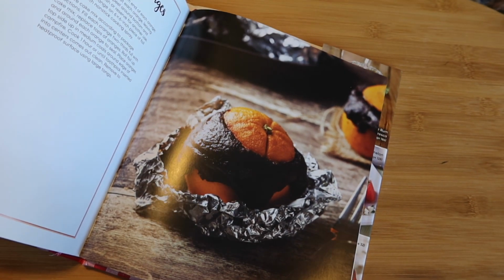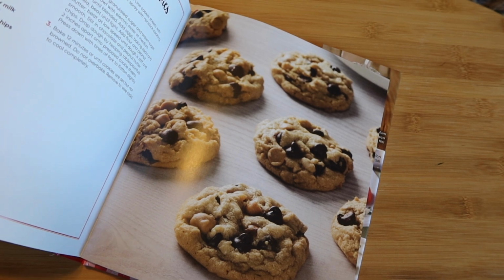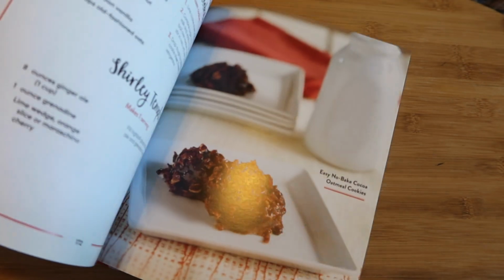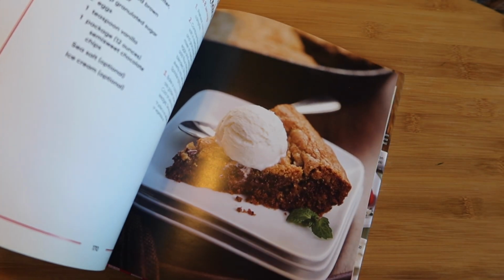Chocolate cake stuffed oranges. Wow. Peanutty double chip cookies. Ooh. Ooh. Those are those no-bake oatmeal cookies.